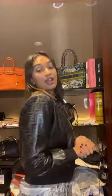£750, which is $916. Now, guys, you need to run and grab that. The icon is up. You can see I've styled it with a top and some jeans. And I think, honestly, it looks fabulous. And I'll just show you guys one more time.